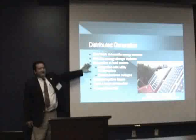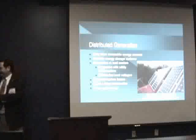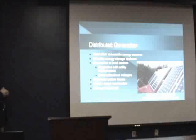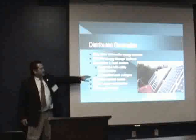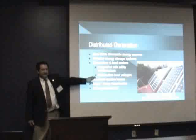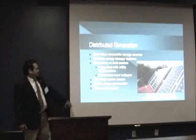Generation is at the load center. The PV system is on the guy's house. The wind turbine's in the back of the farm. It's right there where you guys use the energy. So there's got to be some positives to that, right? It's at distribution level voltages, not high voltage transmission, not 69,000 volts, but 12,000 volts, or 240 volts when you do it in your house, right?